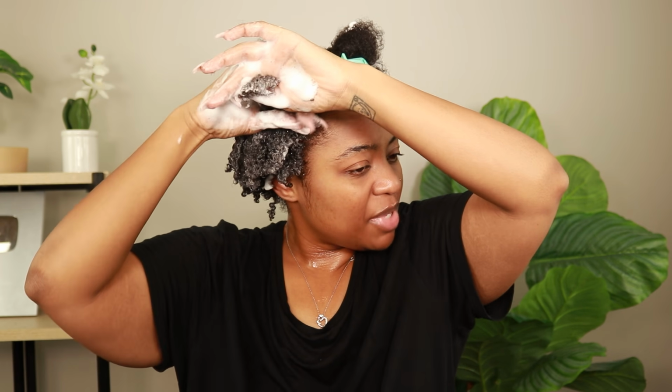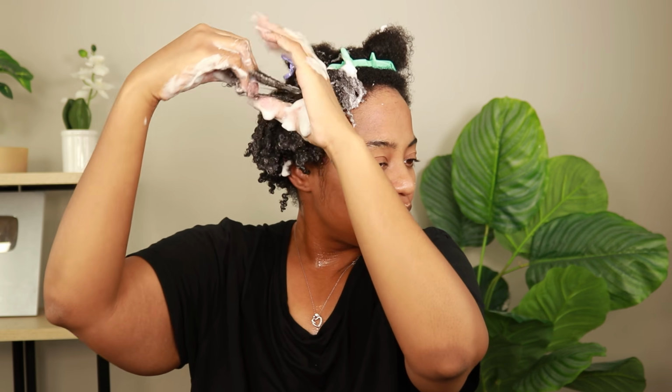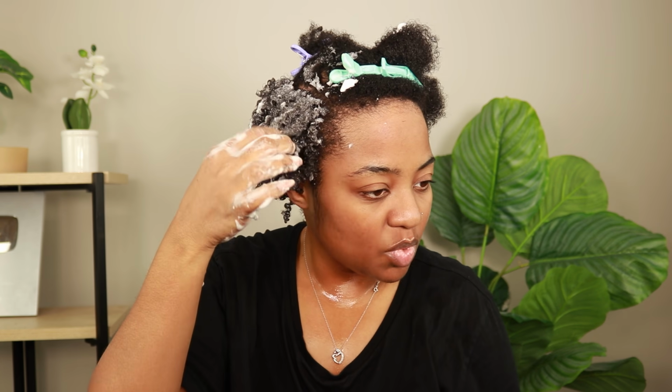For me, I won't be able to say much about this until it dries. So let me go ahead and apply this all over. I'm gonna show you what my hair looks like once it is set, and then we'll go from there. Okay, so the product is applied. I'm gonna come in and let you kind of see.